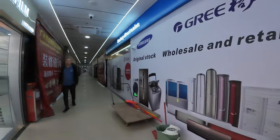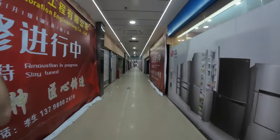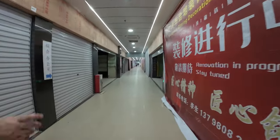I do need a new washer dryer combo. We do have a top loader, but I want a 2-in-1, because I don't have a lot of space, so I'm definitely gonna need a 2-in-1. Yeah. So it looks like they're doing some serious construction.